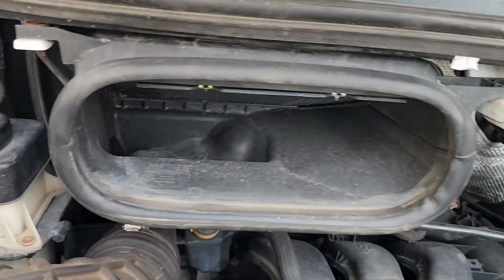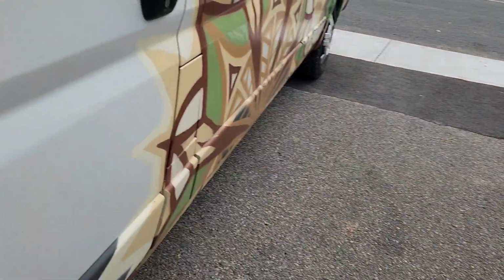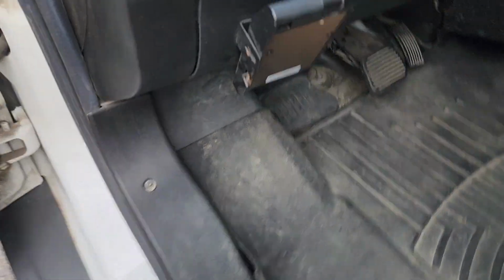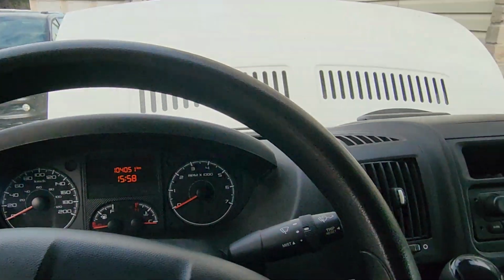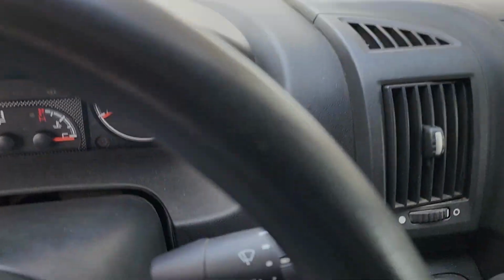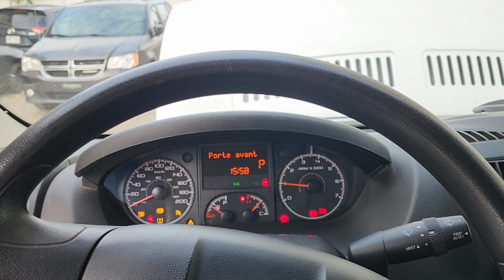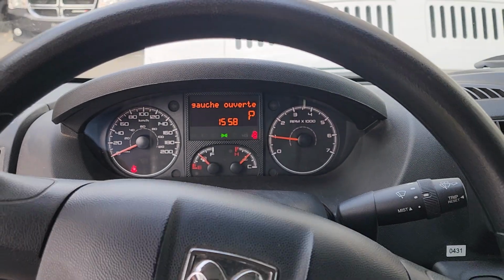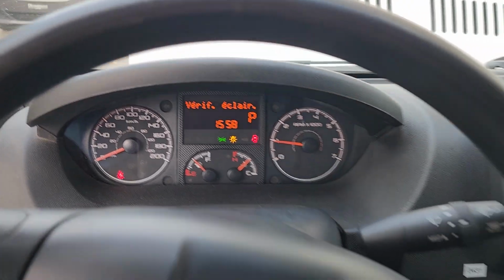Engine bay looks good. We're gonna start the engine. There is only one key provided with the car, and there is a remote start, or a remote that's available as well, which are both here. So here we are. Well, you see the lights there.